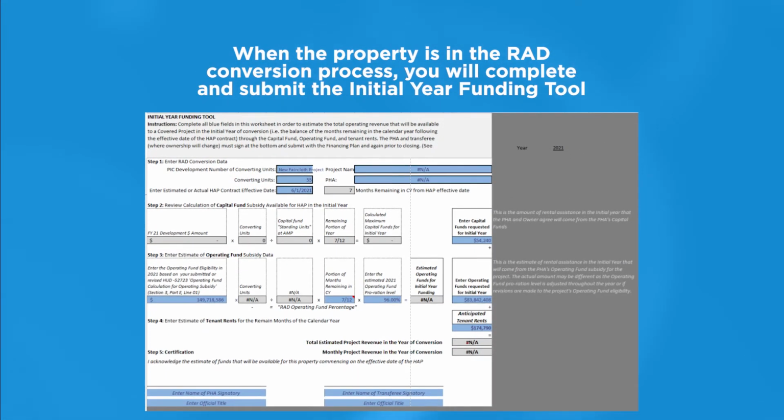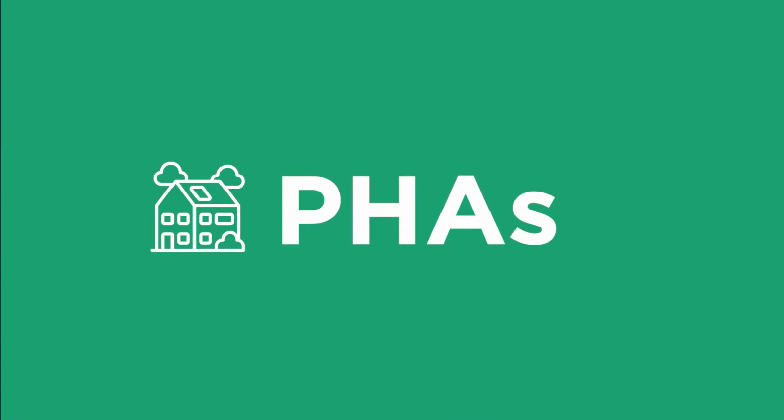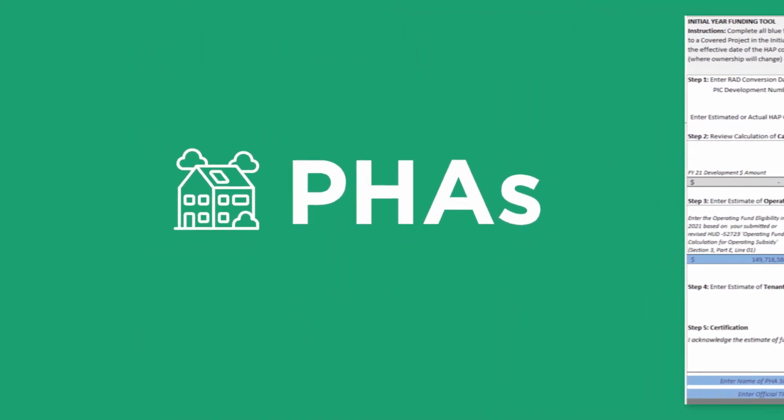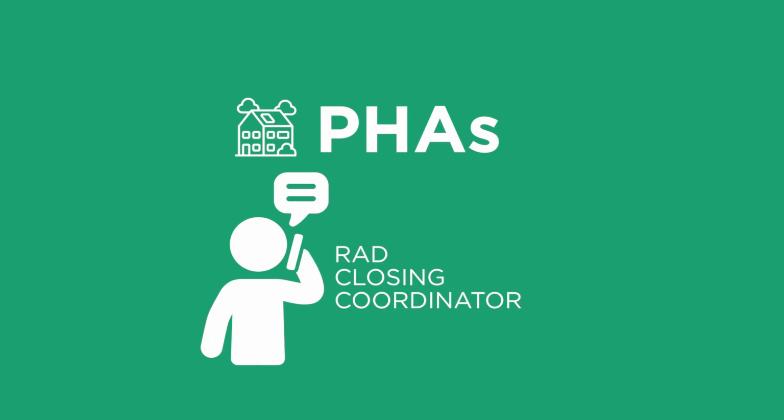When the property is in the RAD conversion process, you will complete and submit the initial year funding tool. This Excel-based tool is used so that PHAs and project owners can calculate the amount of public housing subsidy, in addition to tenant rents, that would be available to a covered project during the initial year. PHAs should refer to the initial year funding tool for information related to funding in the year of conversion. PHAs should contact the project's assigned RAD closing coordinator with any questions about the information presented in the tool.